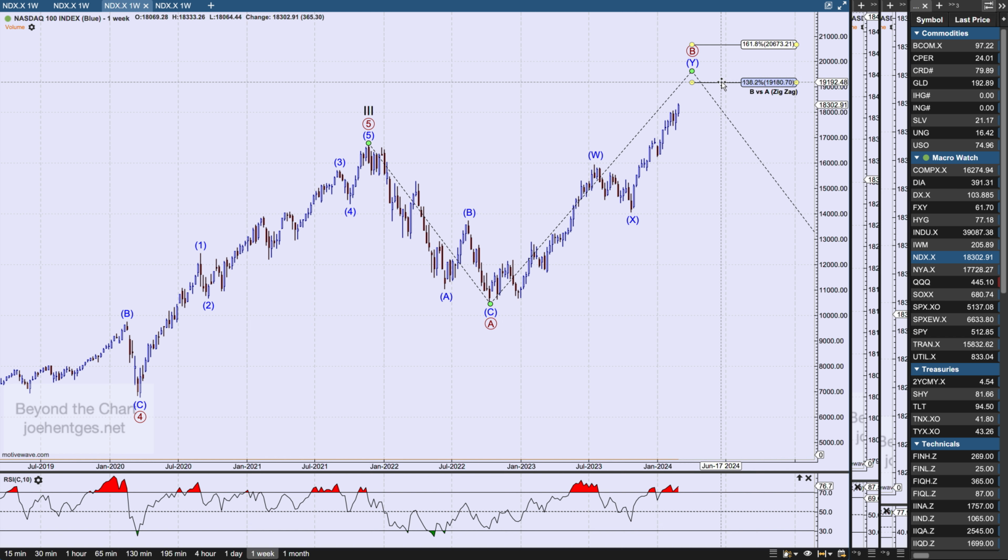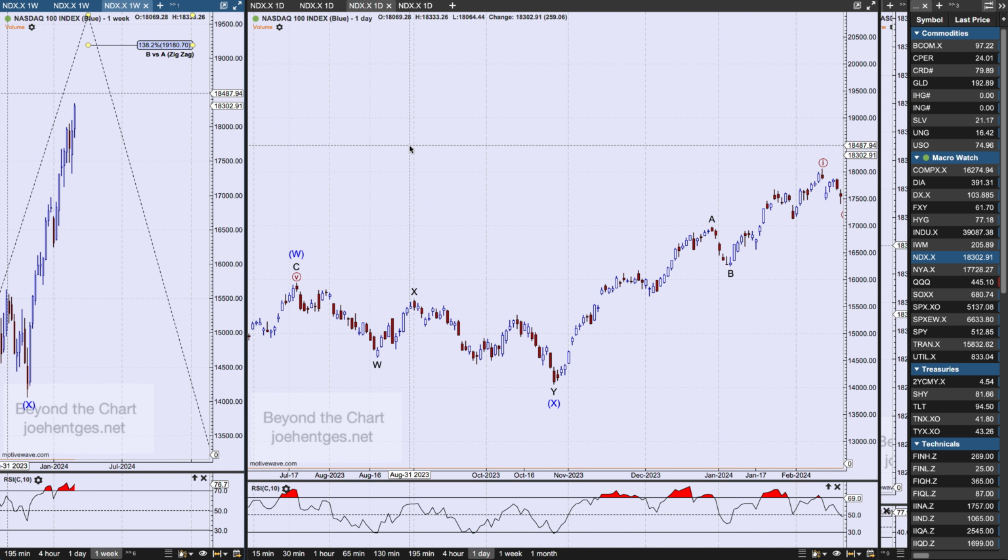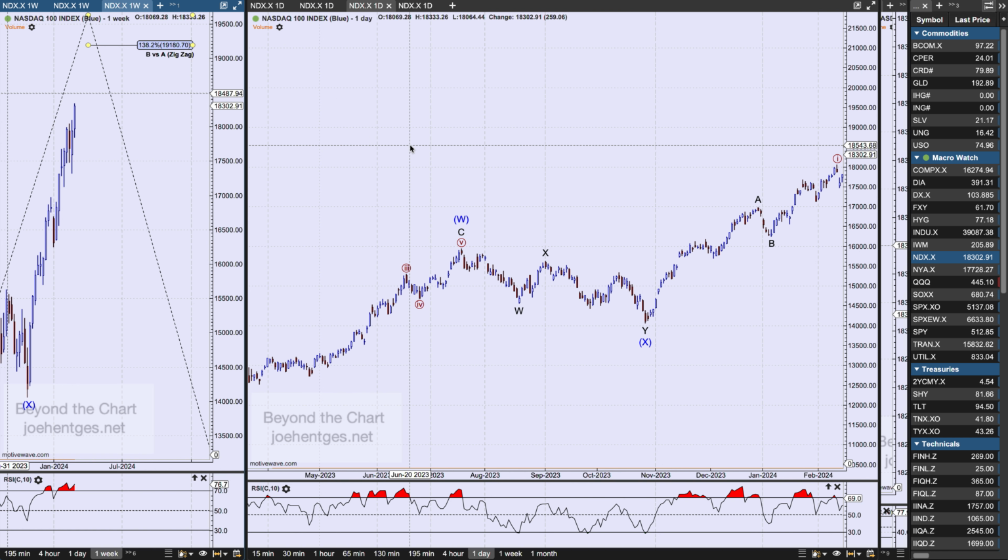And going above 138.2, let's just be clear, it doesn't invalidate that being a B wave. It can go all the way up to 161.8, but it increases the odds that something else is going on, okay? So that's why, if we get above 138, I'm going to be moving on all the indices to the alternate count, okay? And the alternate count, as I said, is much more bullish, okay? It has stronger bullish implications over the next several years.